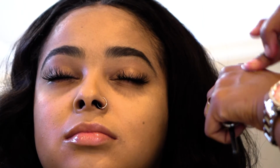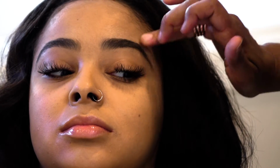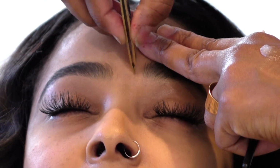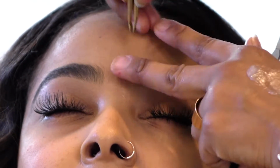So the next thing that I do is I dab a little Vaseline on the skin. Since I do specialize in tweezing only, it could be a little tedious, but it's actually easier on the skin and not aggressive. And I'll go in and actually start to pluck the extras. I constantly brush through the brow. What that does, it allows me to not just overwhelm the brow.